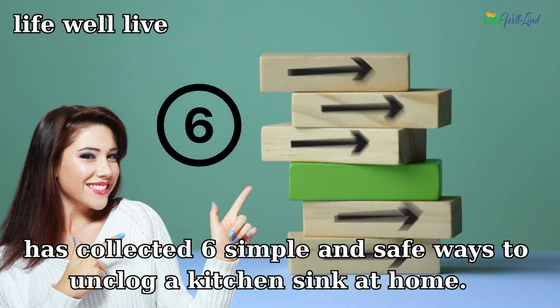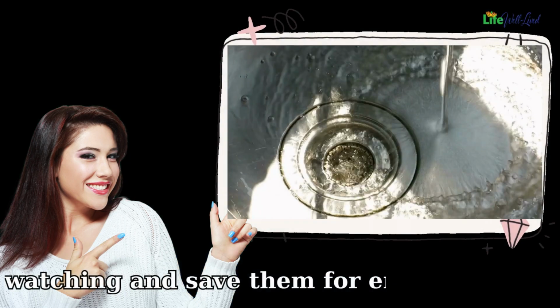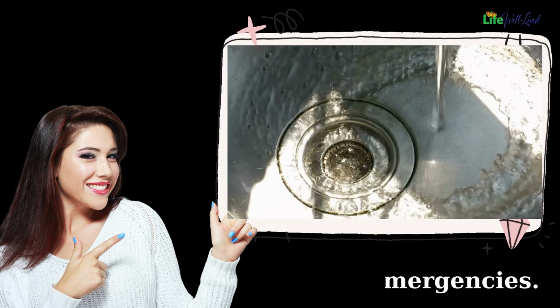Life Well Lived has collected 6 simple and safe ways to unclog a kitchen sink at home. Keep watching and save them for emergencies.